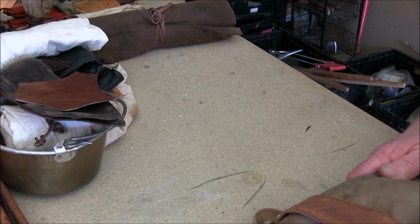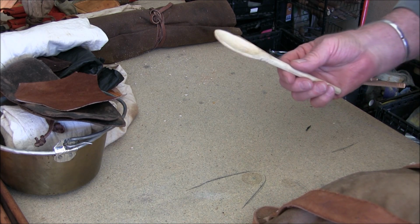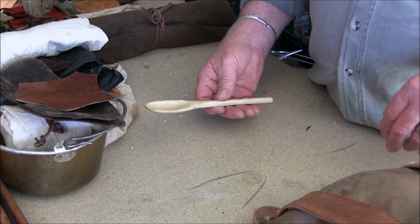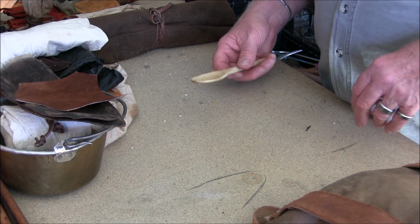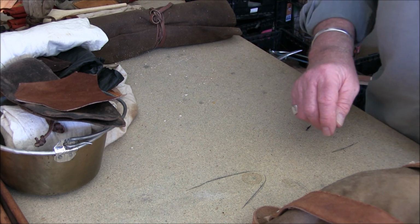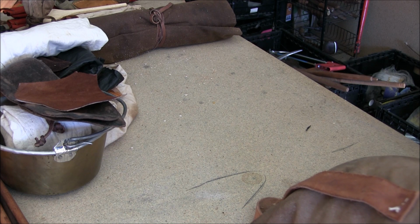Alright, what else we got? Nothing in the main body. Let's see what we got here. Wooden spoon. Actually, I'll leave that out, not because I don't want it, but because my youngest son has made me a new spoon, and it's a great spoon, I might add. I meant to put it in my pack, and I forgot all about it. So I'll take that out, and hopefully remember to put his in. The spoon is really all I need for eating. I've got knives.